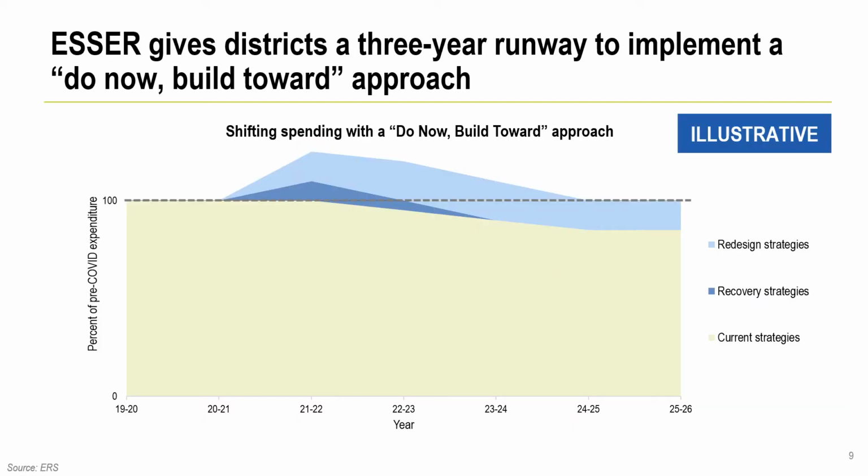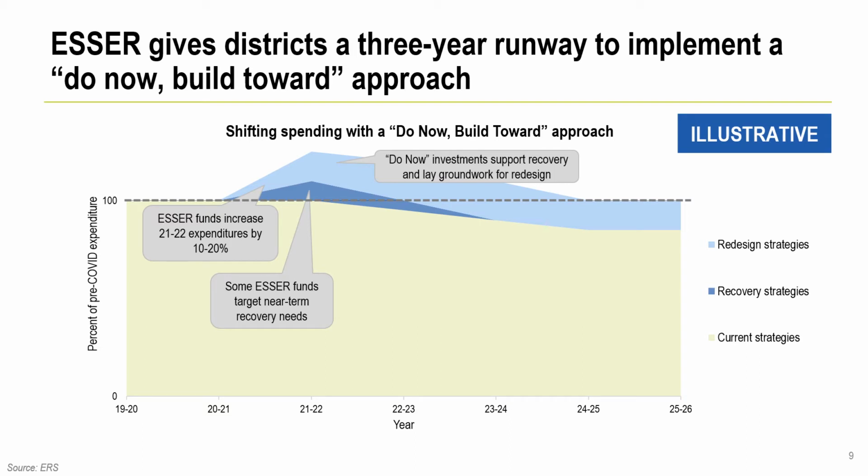So this chart helps you understand from an economic point of view how we're thinking about this do now, build toward idea. So first, we're starting with ESSER funds increasing over the green by about 10 to 20%, depending on what district you're in and if it's spread over years. And those dollars should be invested in extra spending to help address near-term recovery needs, as well as do now investments that both support recovery and lay the groundwork for redesign. Now, hopefully some of those dollars, those in the dark blue, can go away over time because the needs won't be as extreme going forward. For example, after an initial bulge, hopefully we won't have so many students needing credit recovery kinds of support.